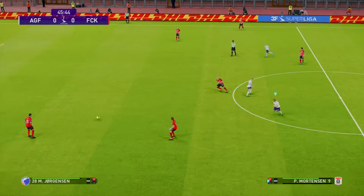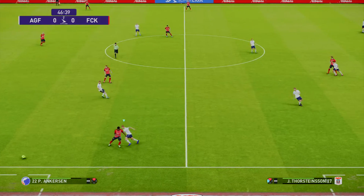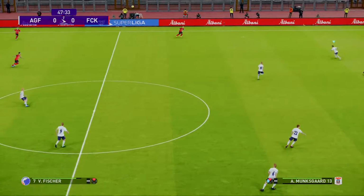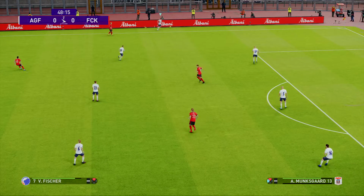Second half gets underway. AGF can feel really happy with themselves. The scoreline doesn't back it up, but they've played with urgency and purpose and can't afford to lose patience in this second half. They've got to persevere.